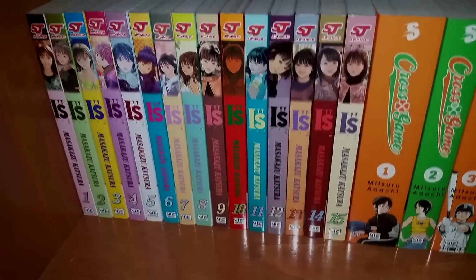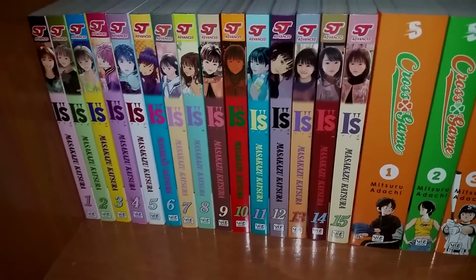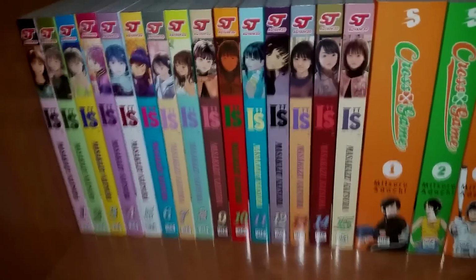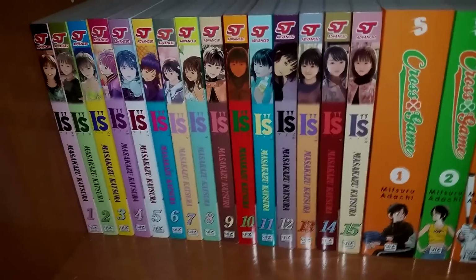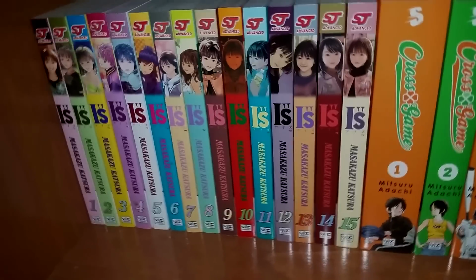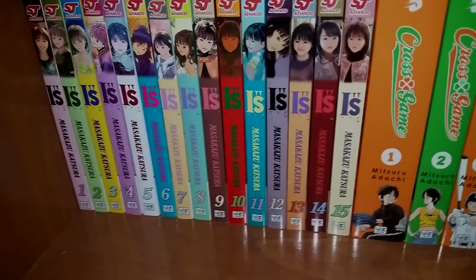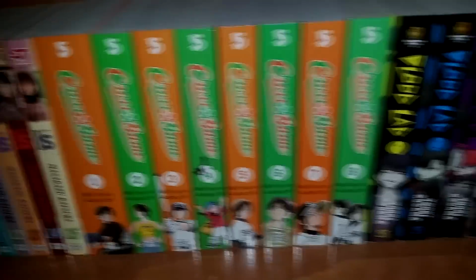And then at the very bottom here, guys, we have First Eyes, or I believe that's how it's pronounced, but it's a complete series here with 15 volumes. I like this a lot. It actually was one of the first manga series that I kind of binge read. Really good. Definitely check it out, guys, if you're looking for a shonen romance series.